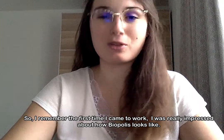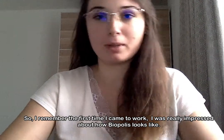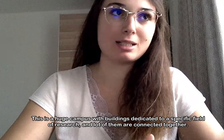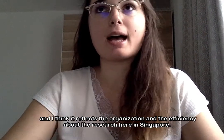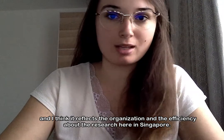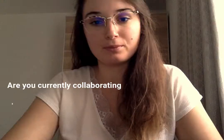I remember the first time I came to work, and I was really impressed by how Biopolis looks. This is a huge campus with buildings that are dedicated to a specific field of research, but a lot of them are connected together. And I think it reflects the organization and efficiency of the research here in Singapore.